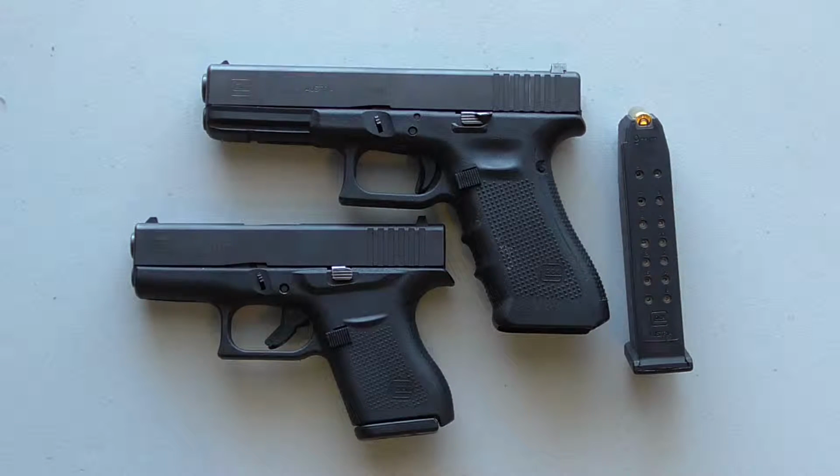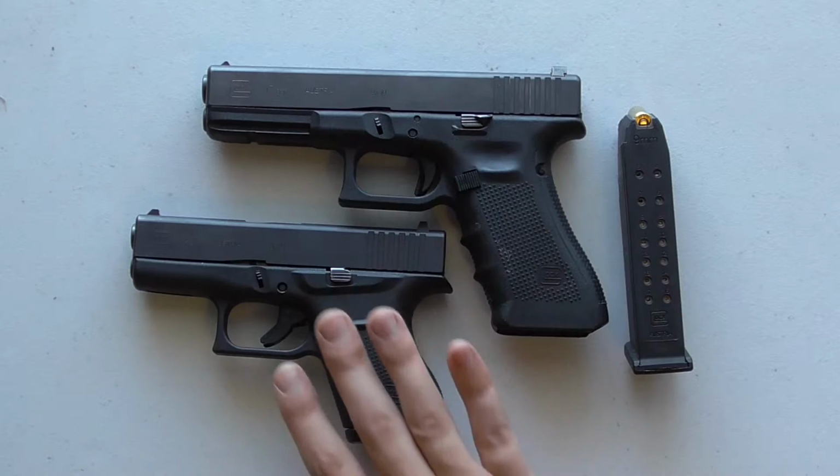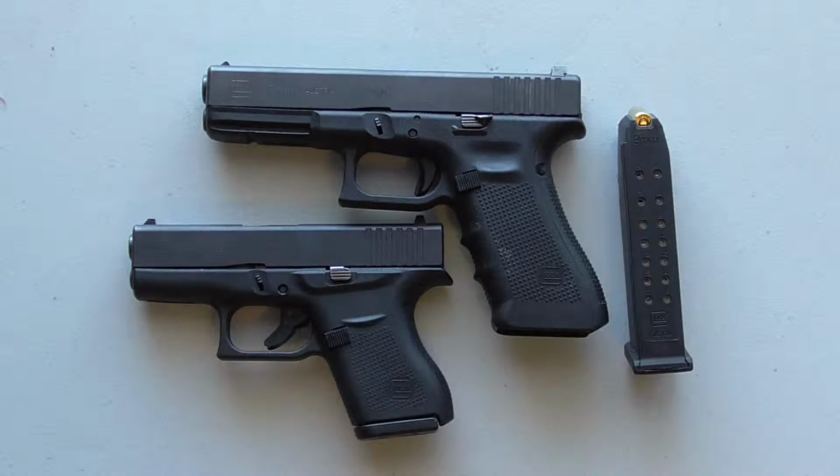And I've written down some loads here to give you guys an idea of just how powerful a 500 Smith & Wesson is compared to something like this 9mm Glock, a 40 Smith & Wesson, or a 45. So here's some load data for you. I've only written down a 45 load and a 500 Smith & Wesson load, but I happen to know 9mm and 40 Smith & Wesson loads off the top of my head.